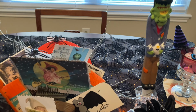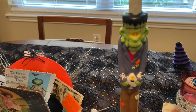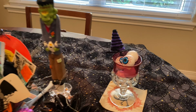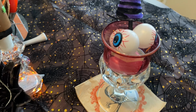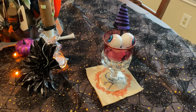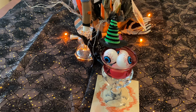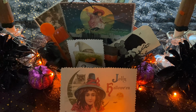Now beside them, I've thrifted these candles, y'all, and I love them. Look how cute he is. And I've never really had candles, so I kept these to add to both sides of my ephemera bowl. Now remember the napkins? I did pull out two to use with these glasses that I got, filled them full of eyeballs with another little vintage stir stick, topped it with a witch's hat, for a setting of two, one here and one right here. So you can see that it turns into a spooky delight.